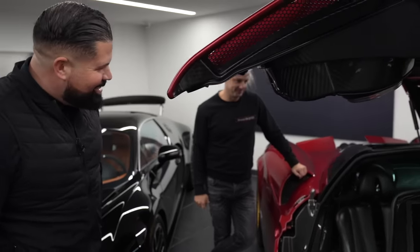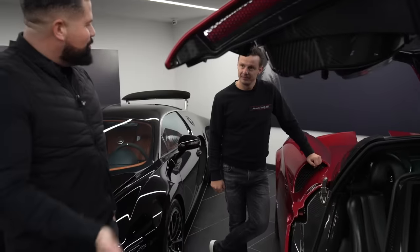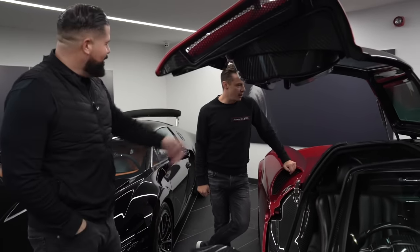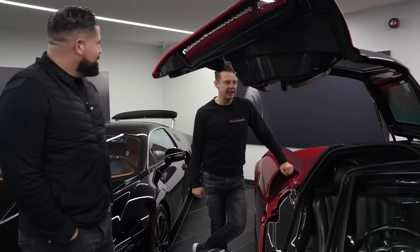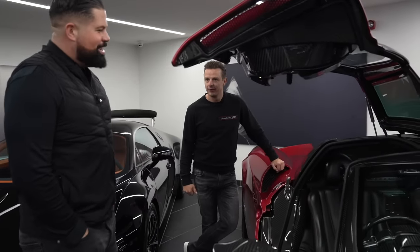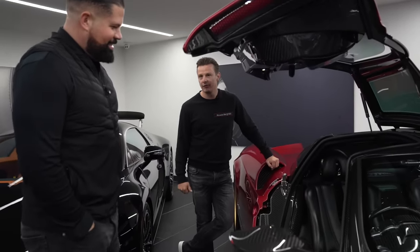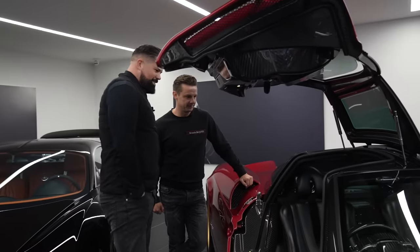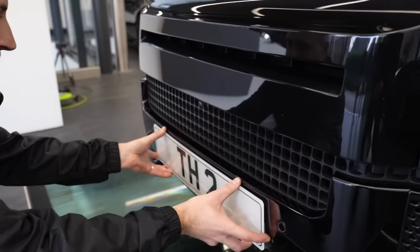Joking aside, do you think that will bump up the value of it? Of course it will. But it doesn't matter because you're not selling it. It's like Leonardo da Vinci signing a painting, and you can see it in your mirror. He is the Leonardo da Vinci of the car world. It's unbelievable. So cool.